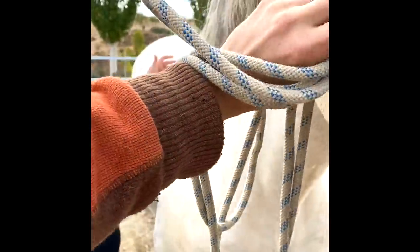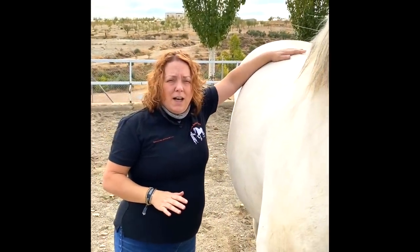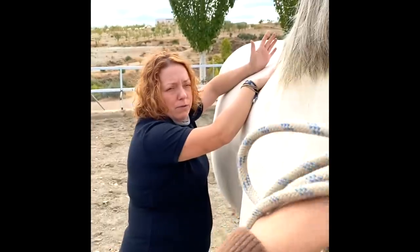Because if we're not fitting to the biggest shoulder, that can mean that because he also, when he moves, he has a lot of mobility in the lower part of the spine, in the lumbar region, but not an awful lot up front. So what that does is it can also shift the saddle forwards.